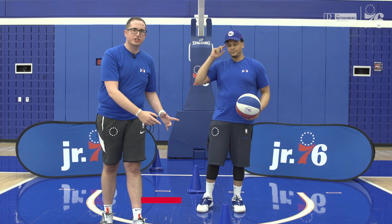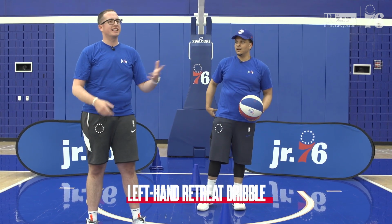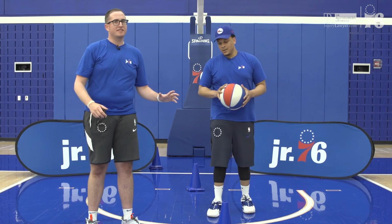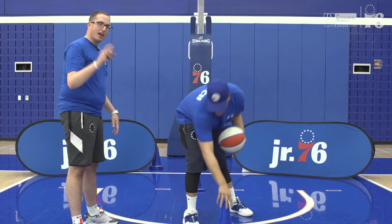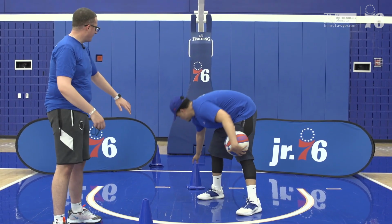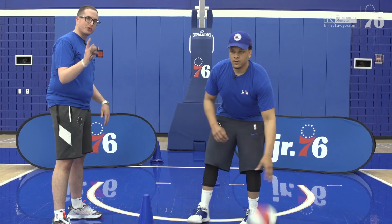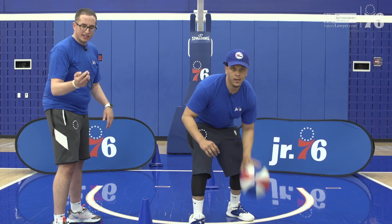Same concept, retreat dribble. But again, we're gonna switch to our left hand. It's always important to keep working on our ball handling skills with both our right and our left hand. Here we go, ready? Again, 30 seconds, going back, going forward with our left hand, eyes up. On 3, 2, 1, here we go.